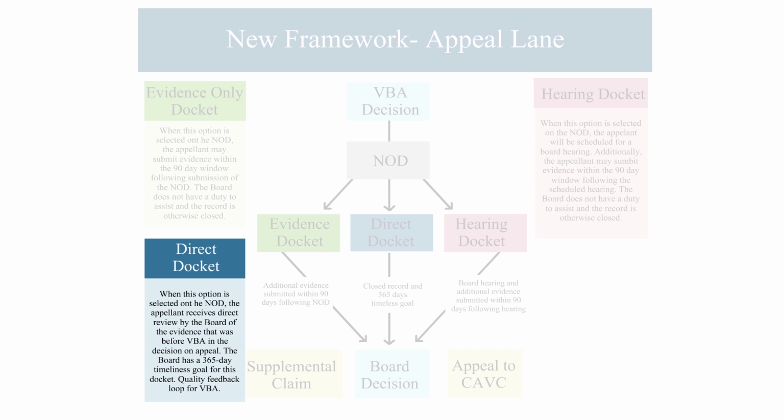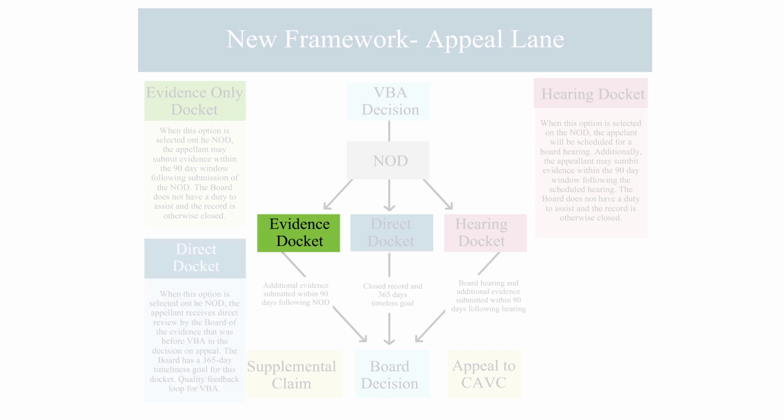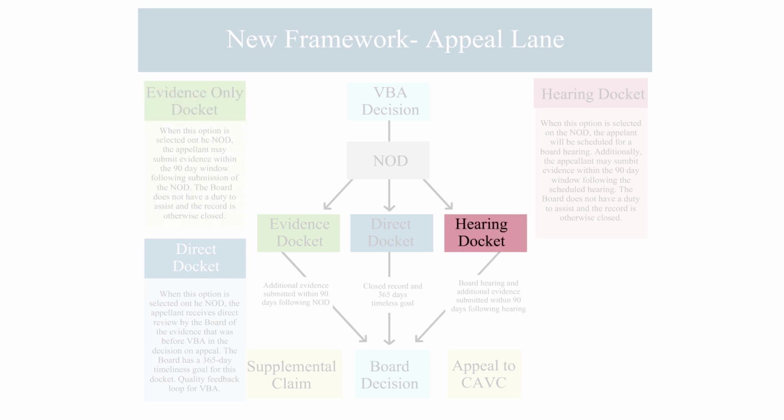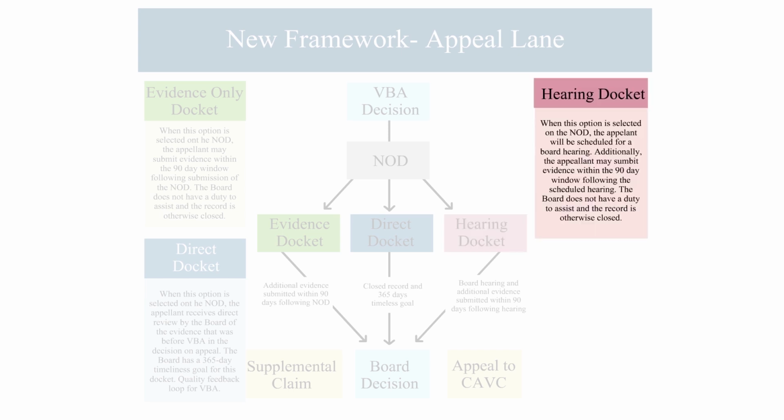The next docket is the evidence-only docket. In this lane, BVA will consider new evidence submitted with the NOD, or within 90 days of filing the NOD, or within 90 days of moving your claim out of one of the other two lanes and into this one. The third docket is the hearing docket. BVA will consider evidence in this lane up to 90 days before the hearing.